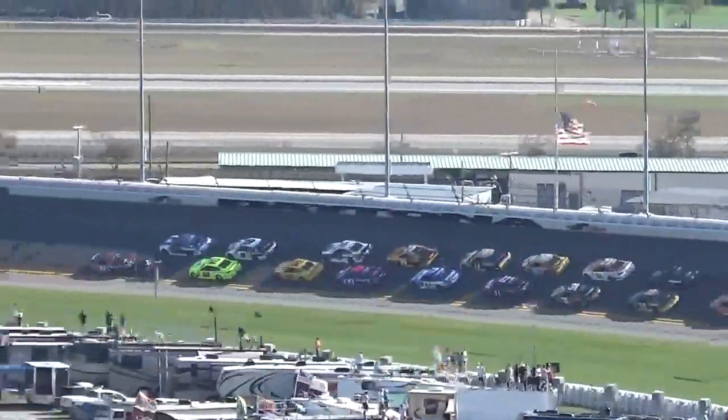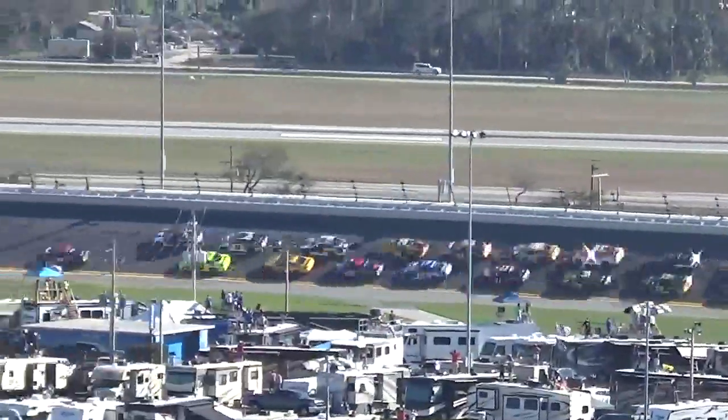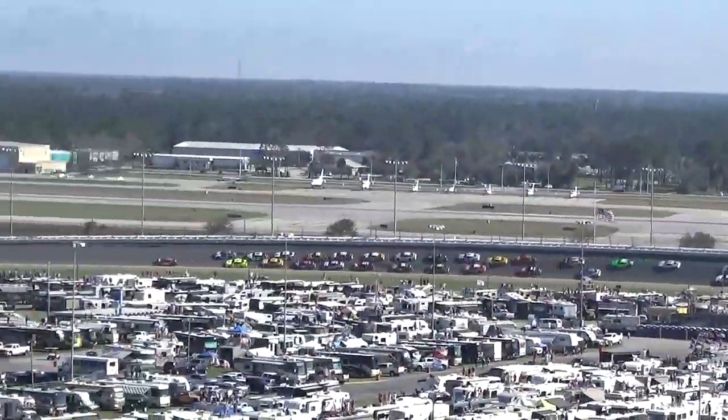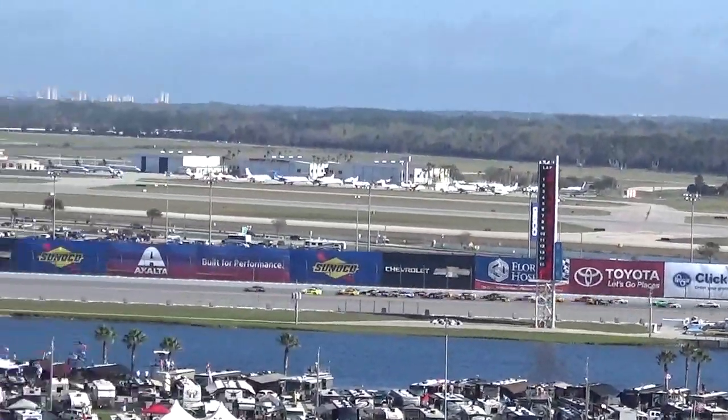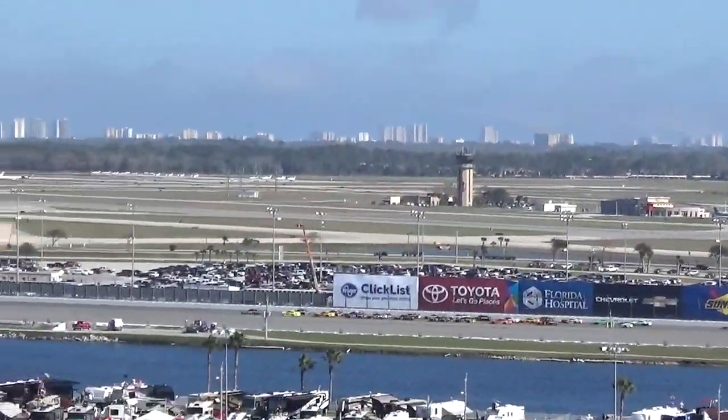And here comes Denny Hamlin. He'll steam back to the bottom of the racetrack, drafting help from Ryan Blaney. It's Denny Hamlin to the lead on the supertrack. In fact, he'll grab that lead by 2 car lengths. He'll stay on the inside of the racetrack.